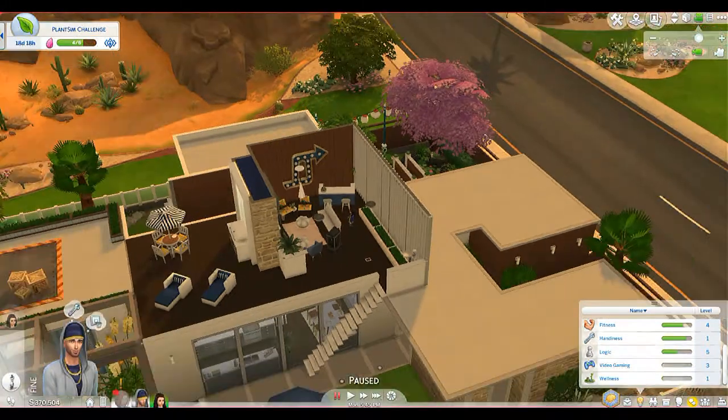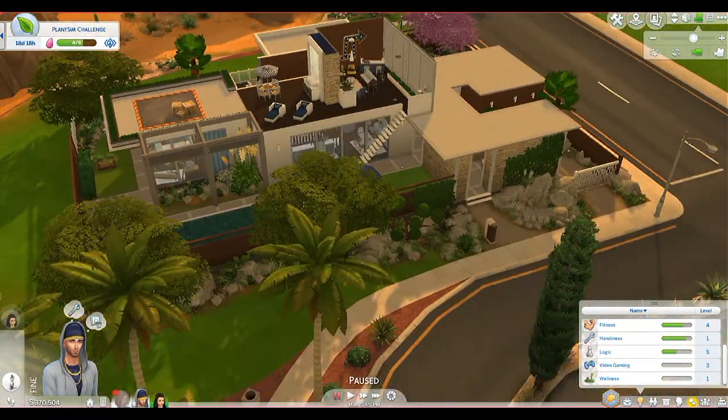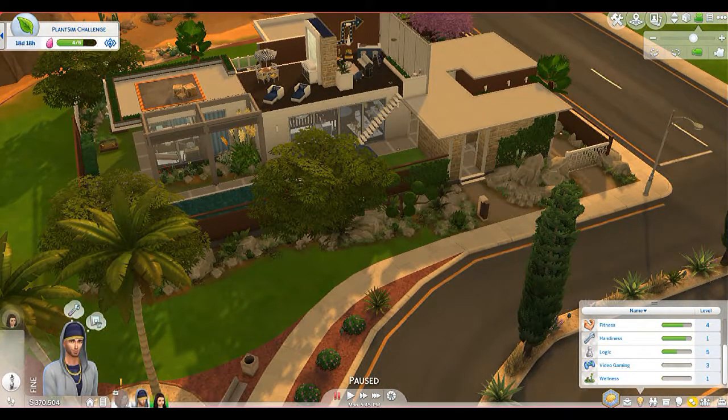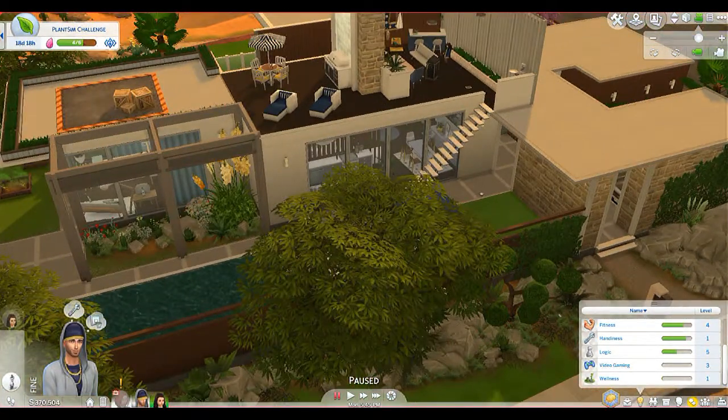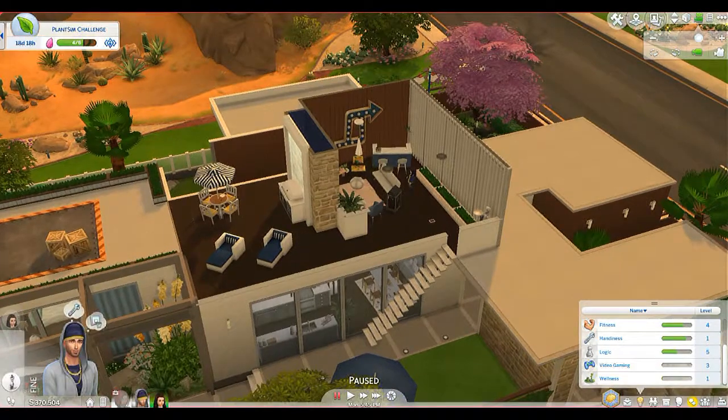I am going to show you this house and the amazing Harrie. I will post her channel down below. She made this house and it's all custom content. So if you want to get this house, you would have to go on Harrie's Tumblr. I'll just post the link of the house down below and then her channel. And yeah, so I'll do that.